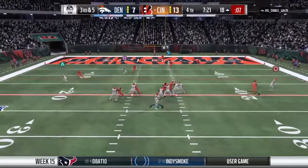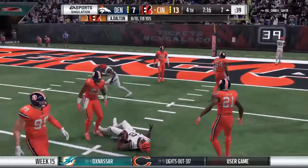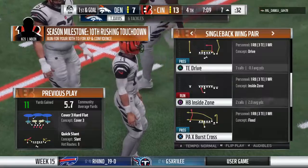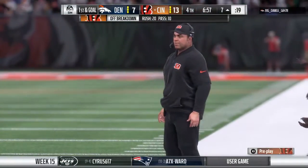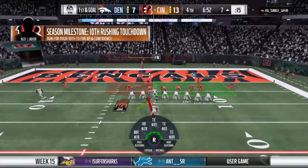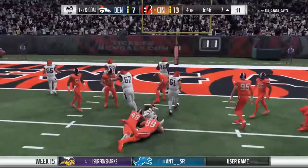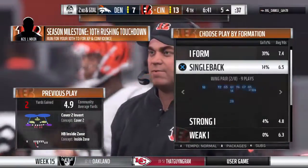To throw here, Dalton. And able to find Green. And he picks up the 1st as he's able to take it down to the 7-yard line. They're able to convert on 3rd down, and that sets up a 1st and goal. Now a handoff here to his running back. And he'll be stopped up after only a couple of yards as he gets it down to the 5.